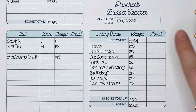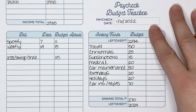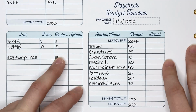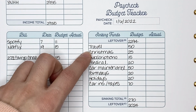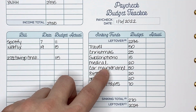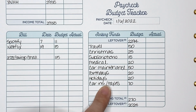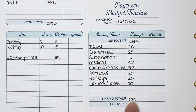So my sinking funds look the same as my last budget, the budgets with me that I've been doing really since August. I started saving for my 2022 sinking funds back in August, and I'm just continuing on that journey. I'm going to be putting $50 towards travel, $25 towards Christmas, $15 towards subscriptions, $20 towards medical, $50 towards car maintenance, $20 towards birthdays, $20 towards holidays, and $70 towards my car insurance and taxes. All of those added up together do equal $270.